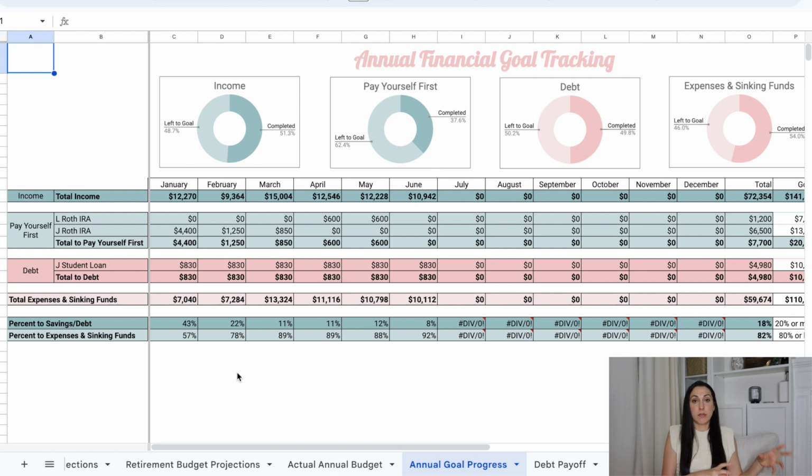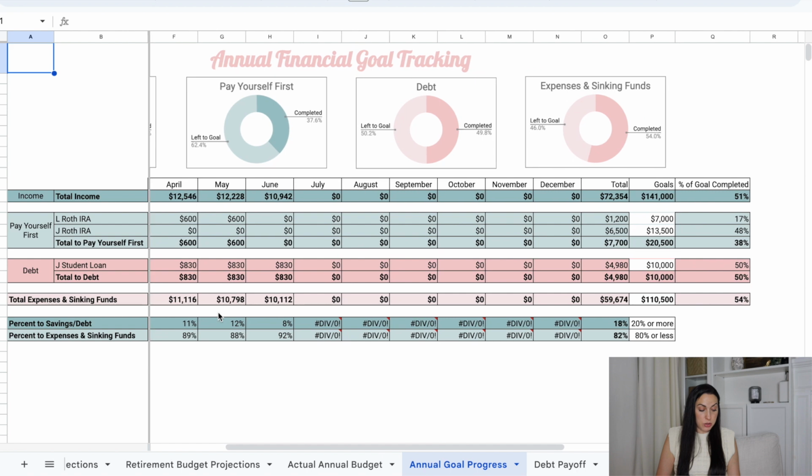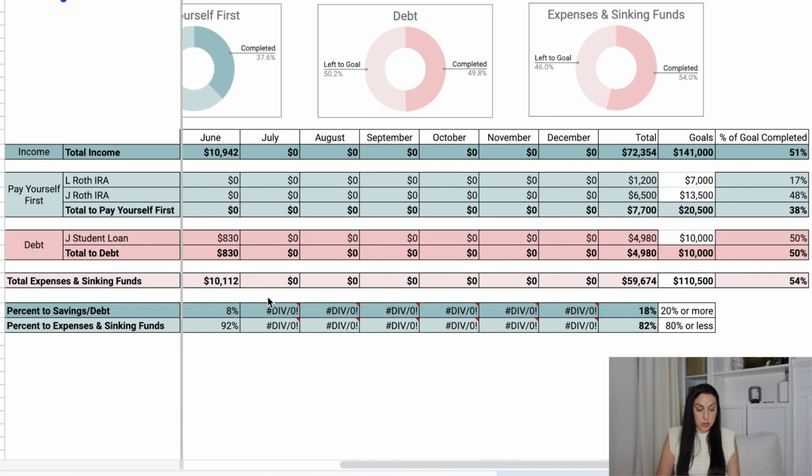These numbers automatically flow from your monthly budget to this spreadsheet, so you don't have to double enter anything. And so I am just going to scroll over to June so we can see how we did this month. June, we brought in $10,942. So year to date for net income, we're at $72,354.